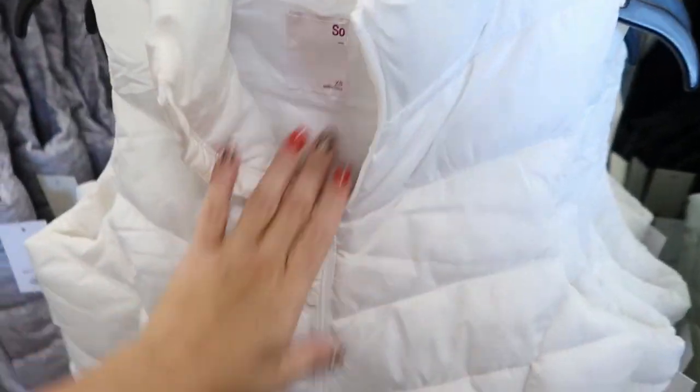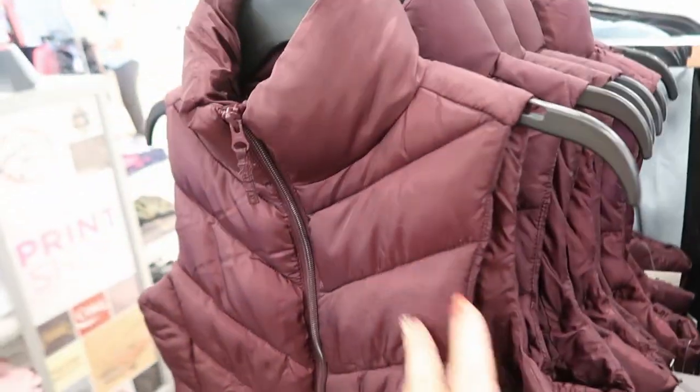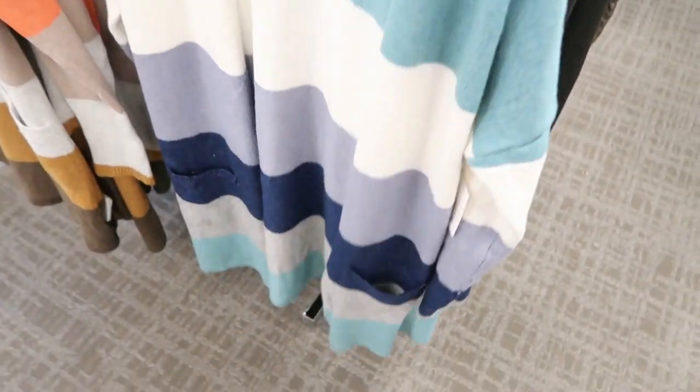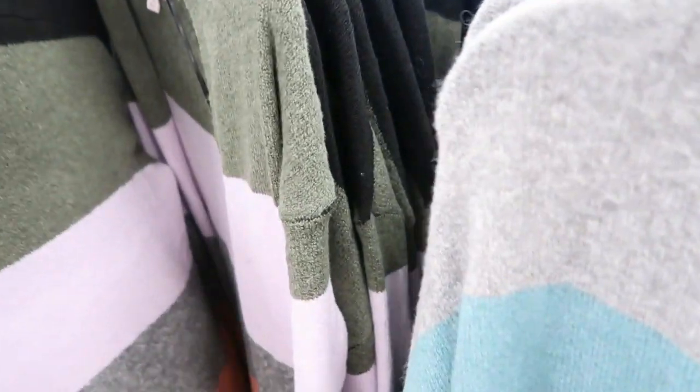These puffy vests are really cute. They're $36.99, and they have a chevron kind of quilt to them. I love that burgundy. These cardigans are $32.99, and they have two different kind of stripes. That's a pretty fall color for Thanksgiving too. And then this one has a little bit of orange in there.